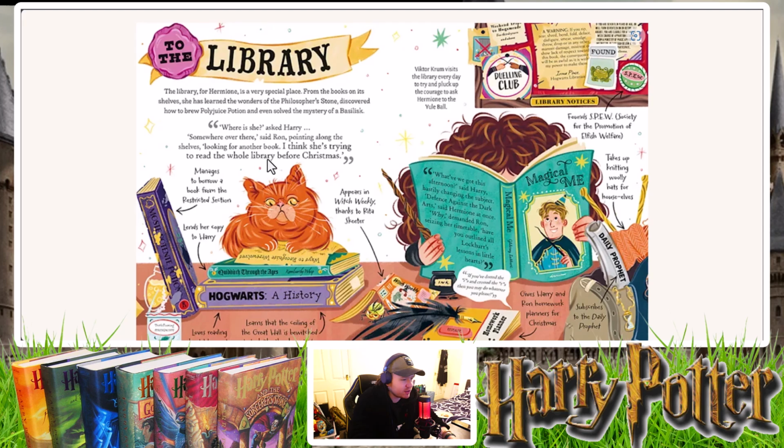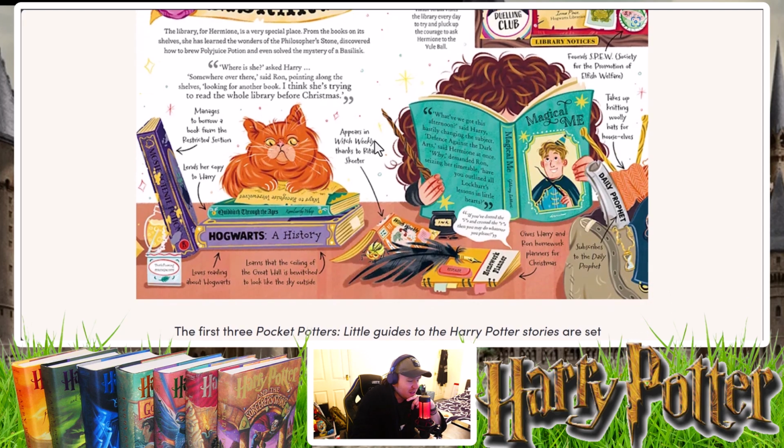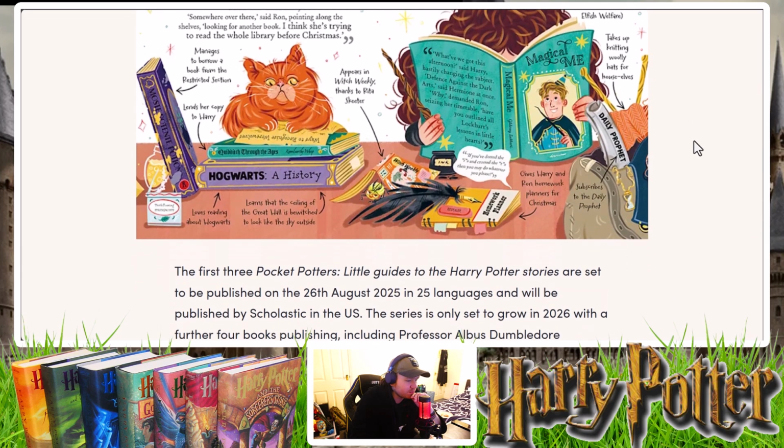I think she's trying to read the whole library before Christmas. That's quite funny. And then we've got Crookshanks here on the books, and we've got Hermione with her head stuck in a book. Have a pause and read some of the information if you need to, guys.